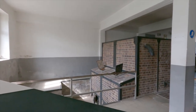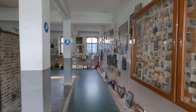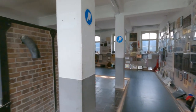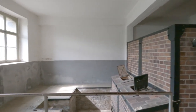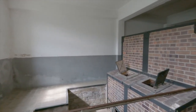It's horrible, horrible, dark history. It's really depressing when you see these places. How did this happen? Horrible things happened.